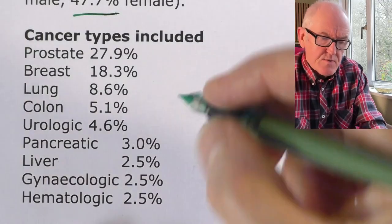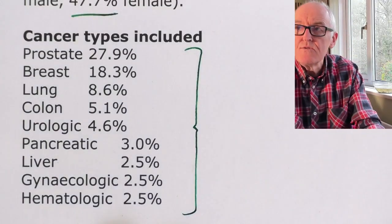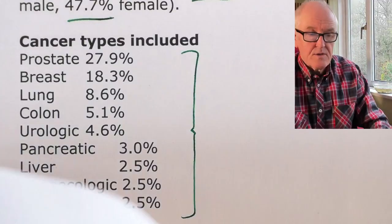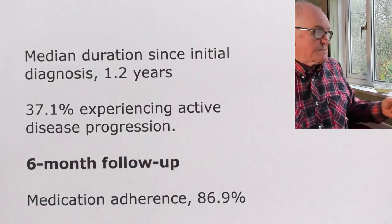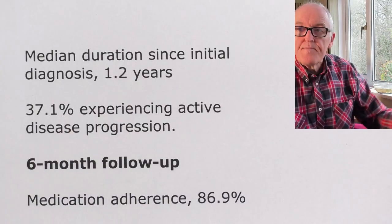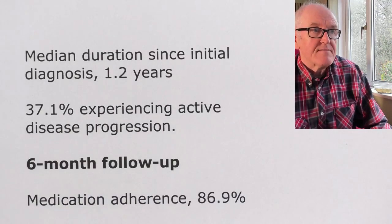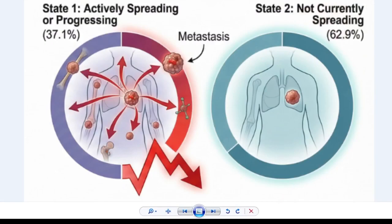Normally, of course, all these cancers would have, as I said, dramatically different treatments, whereas here it was all the same basic adjunct treatment that could potentially be given. Median duration since initial diagnosis of these patients was 1.2 years. 37.1% at the time experienced active disease progression. So that was shown on this graphic here.